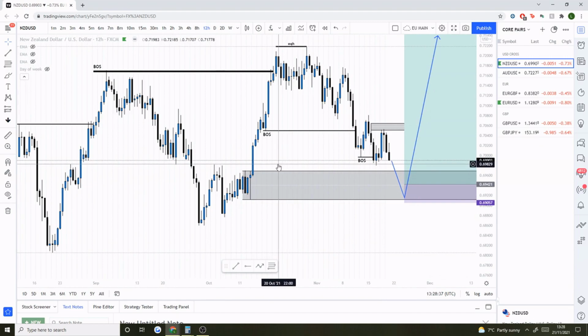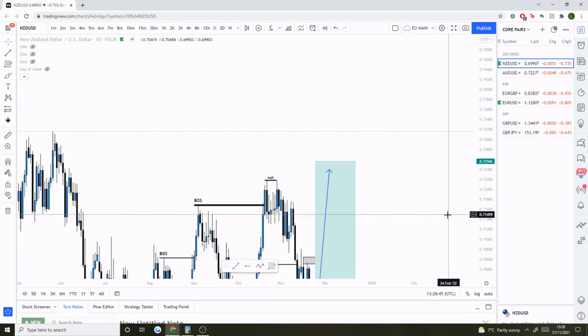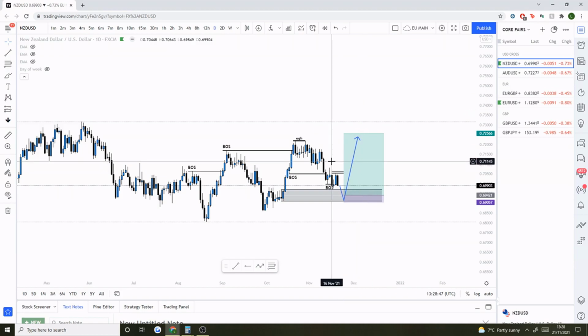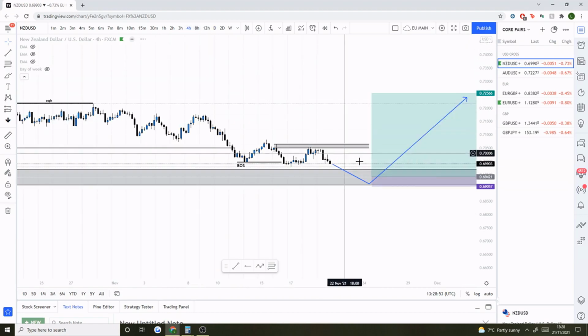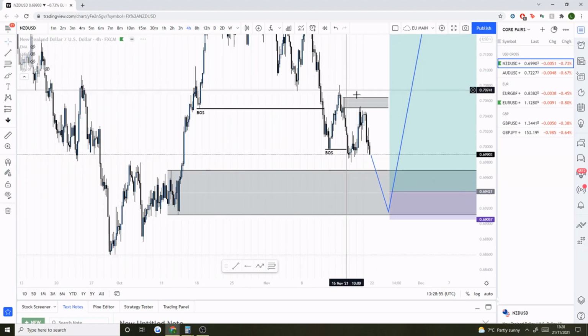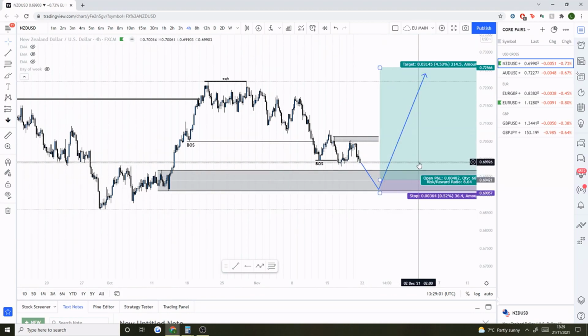And looking at this 12 hour, we can see a really clear refinement with this big candle with the wick here. So if we are going to see buys, of course the fact that it's going up is not certain, but if we are going to be seeing buys, I really am expecting them to come out of there. So what I'm really forecasting on NZDUSD is basically buys coming up out of this area here.